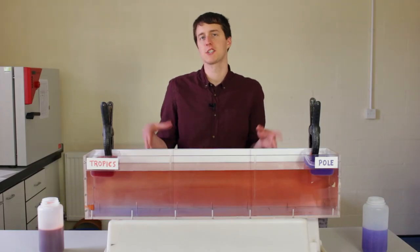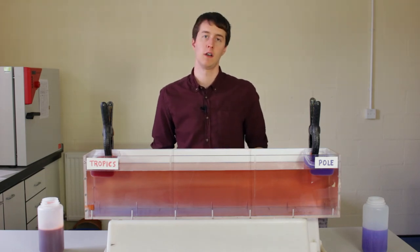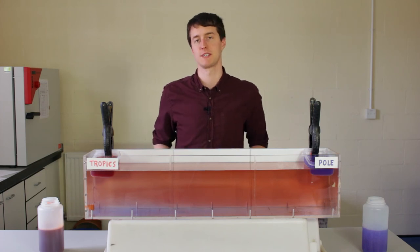So, we can see from this experiment that the tides are more than just the daily rise and fall of water along our coast. They impact on much deeper global ocean processes.